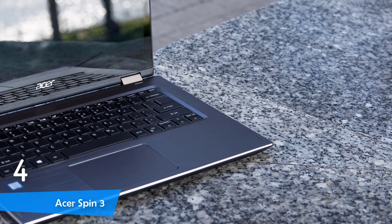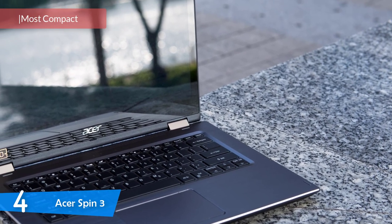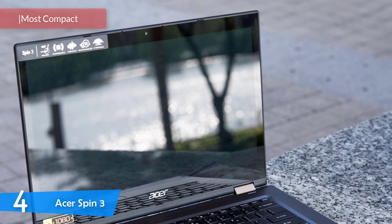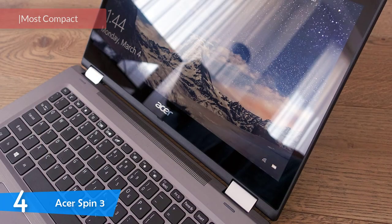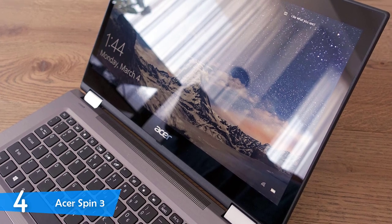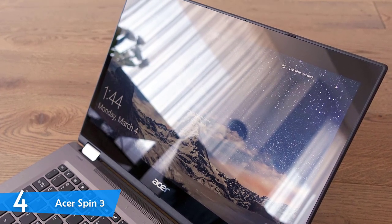At number 4, it's the Acer Spin 3. Acer has done a great job when it comes to laptops lately, and one of them is the Acer Spin 3. This laptop is a very affordable and compact laptop that offers tons of productivity. It has a very solid build quality, a pretty great battery life, and many other great features that make this laptop so good. On top of that, it's priced as much as a mid-range phone.